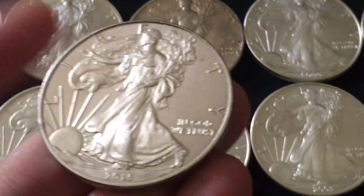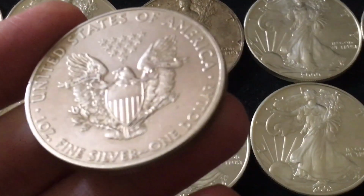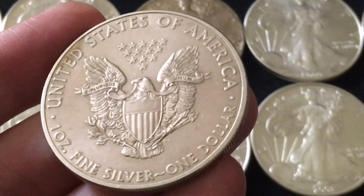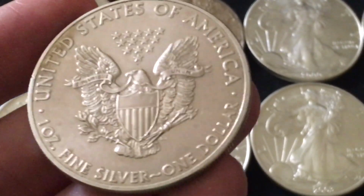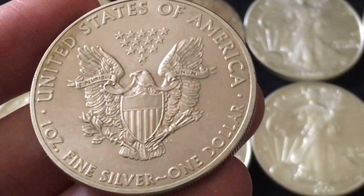Now, as beautiful as the obverse is, between the obverse and the reverse, I've always liked the reverse better. I love this design right here. It's beautiful to me. There are a lot of coins, rounds, and bars out there that have different types of eagles on them. This right here has always been hands down my favorite.